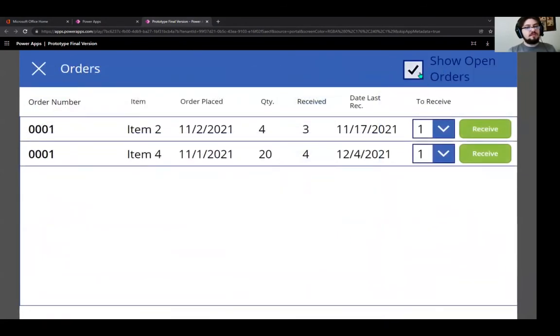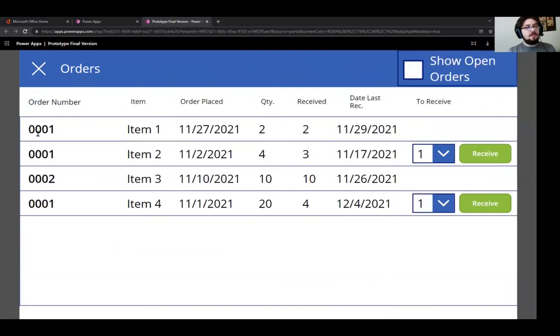So here is something interesting. Once you place an order, every individual item needs to be kept track of, like, have we received it yet? When did the order get received? When did we last receive them? And so on and so forth. For each individual item that has been ordered, we submit an order. We create a new order. For example, this order is order 001, and we have ordered item 1 and item 2 on order 001.